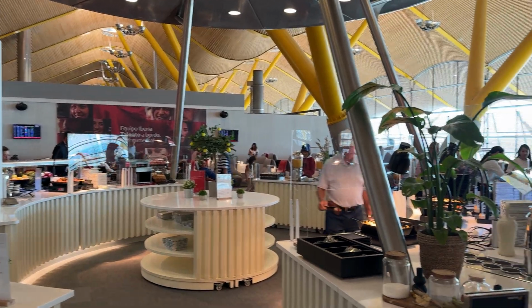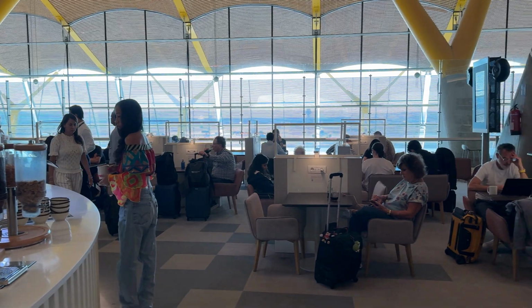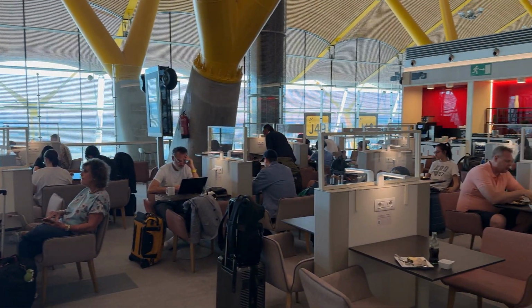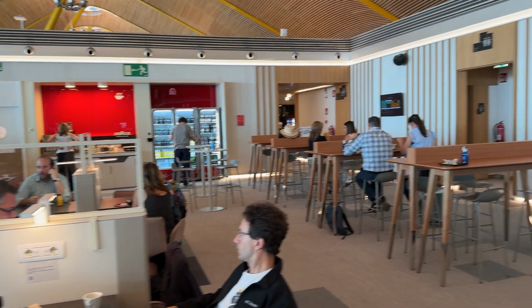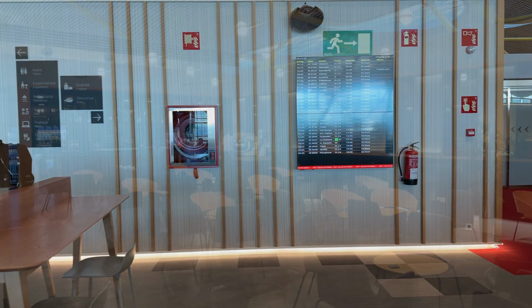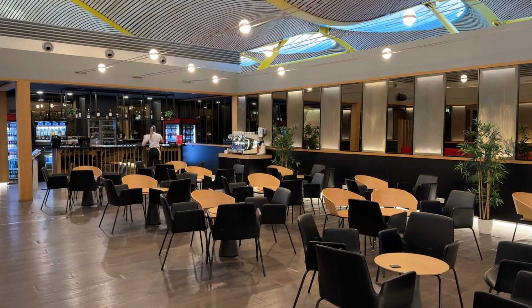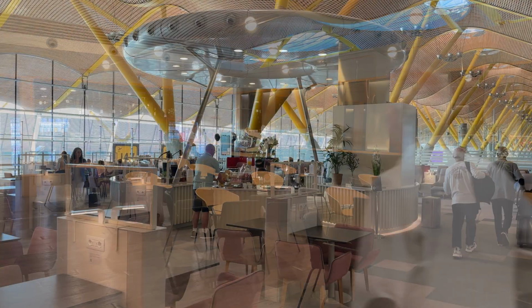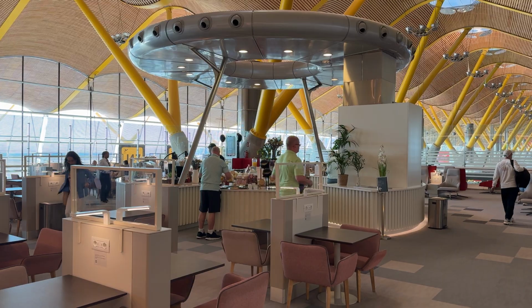Located airside in T4 near gates H, J, and K, this spacious lounge is ideal for travelers flying to both domestic and international destinations. Step inside and you'll find sleek, modern design with plenty of natural light, thanks to the terminal's stunning architecture and panoramic runway views. With ample seating, power outlets, and workstations, the lounge is great for both relaxation and productivity.